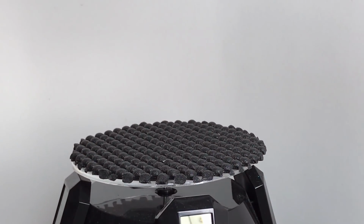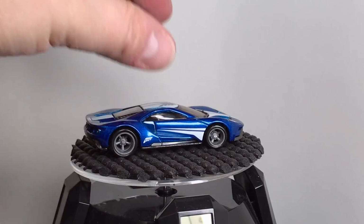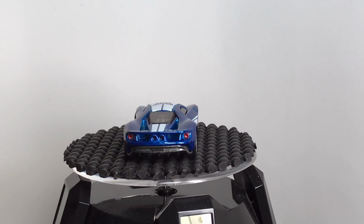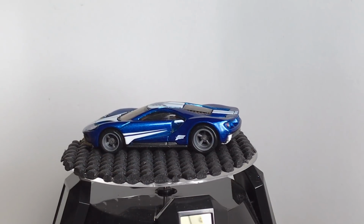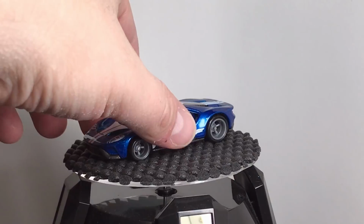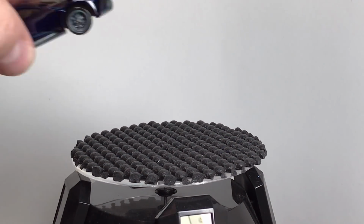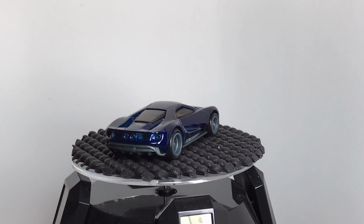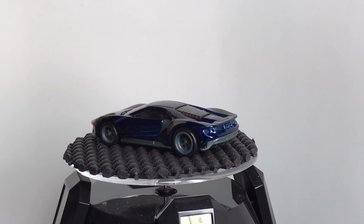This is the Hot Wheels Ford GT race car. Hot Wheels the last few years has been the home of the Ford GT, at least when it comes to this size diecast. This is the 2017 Ford GT, right, from the Forza series. It debuted in Forza and in the mainline and as a super treasure hunt last year in 2016. Then we've seen it in yellow and silver this year.